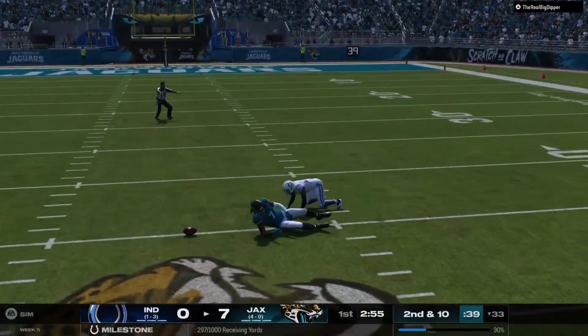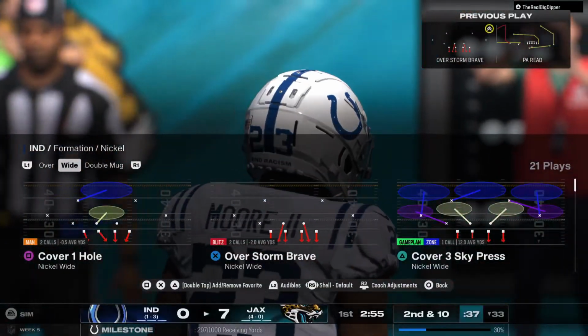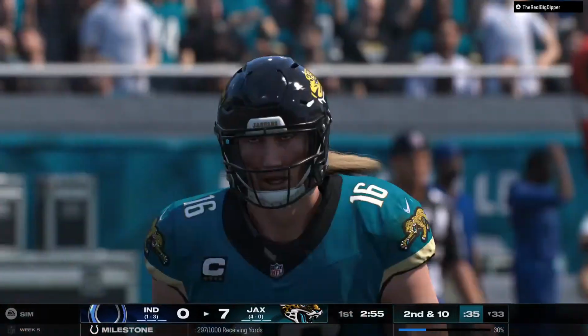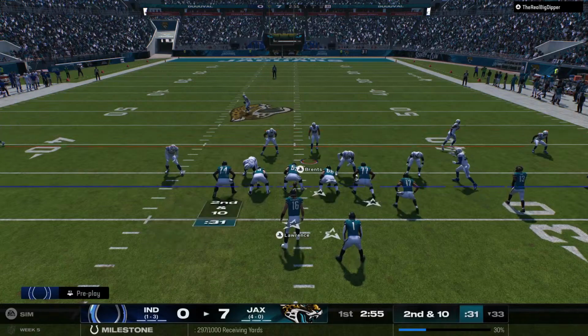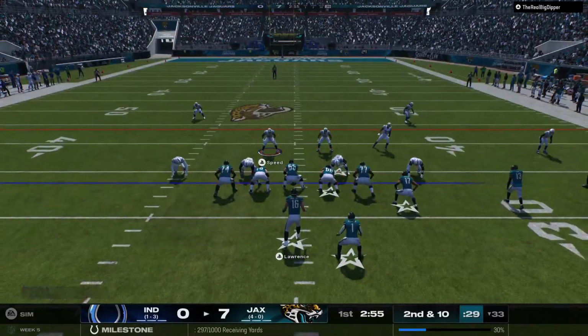And incomplete, a drop there in the middle third of the field. That'll bring up 2nd down. No surprise at all. They're looking for the big man early in this one. The only surprise for them, he couldn't hang on to the pass.